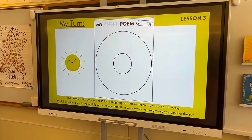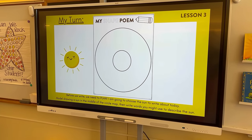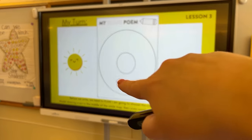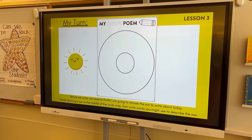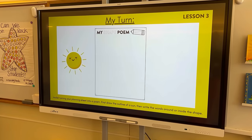We will use a circle map. Here's where I will explain kind of how we need to go about doing this. I always say we can't just write, we have to plan first. So I'll pick a shape here in the middle and then I'll think of some words and phrases to describe that shape. And then they will get 5 minutes to go plan on their own.